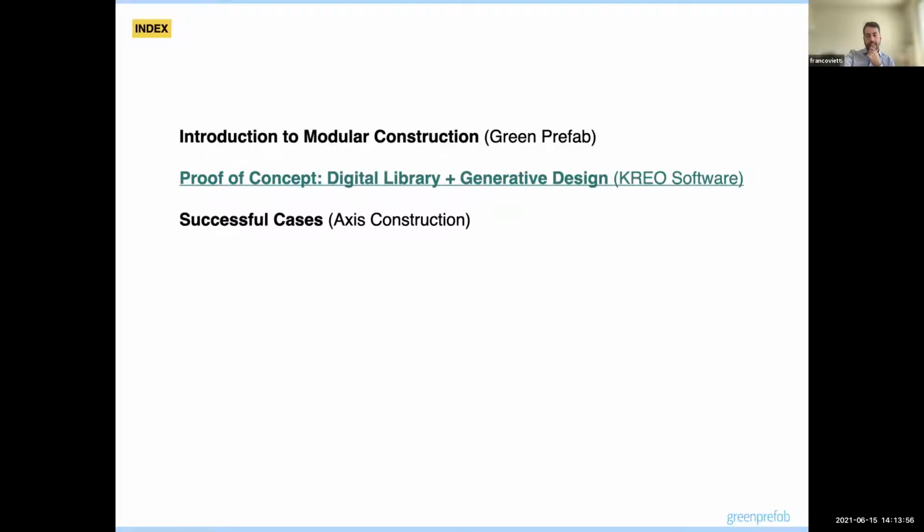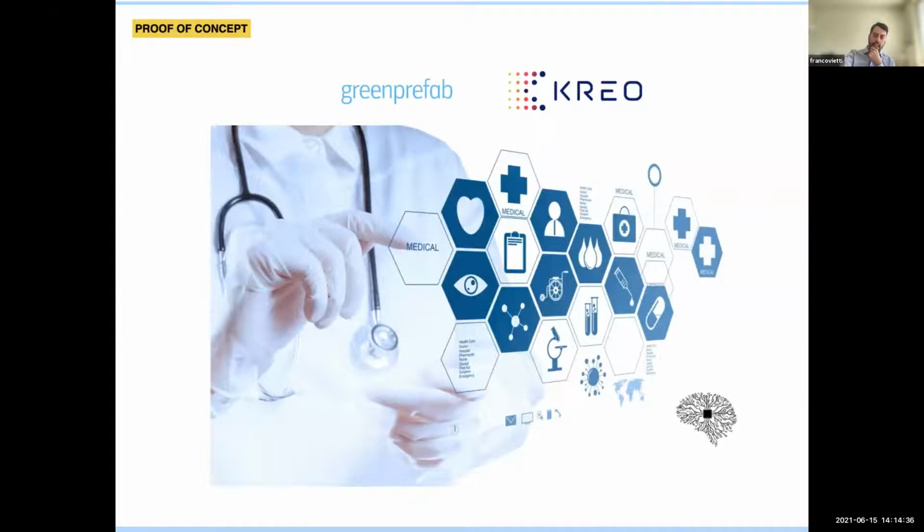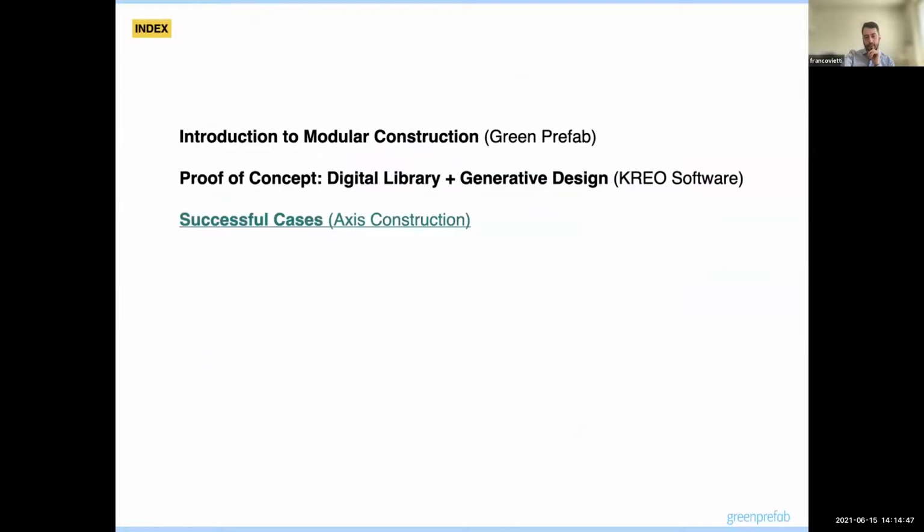Now we're going to present the combination of that digital library with a generative design software in order to speed up the design process, to have early feasibility and design studies, and to be able to connect the construction industry through these building blocks, and to have a design process quickly and have very quick outputs of that. This is the solution that Kreo software has developed, and now we are going to move to Mac in order to present the solution of Kreo software.